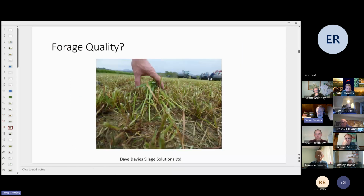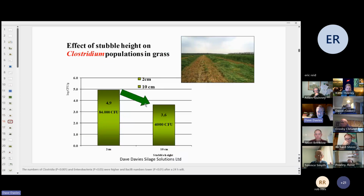And when we actually look at the contamination of that, this is a study from Johnstown Castle, about an hour from Dublin in Southern Ireland, where they actually measured the amount of clostridial contamination on a 2 centimeter cutting height versus a 10 centimeter cutting height. And the numbers are important, because at 2 centimeters, there were 84,000 clostridia in every gram of forage, versus the 10 centimeter cutting height, where there was 4,000.